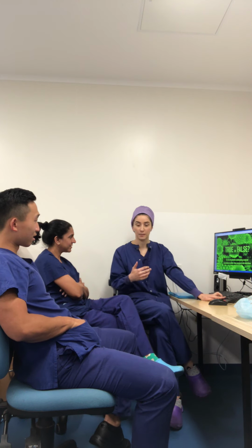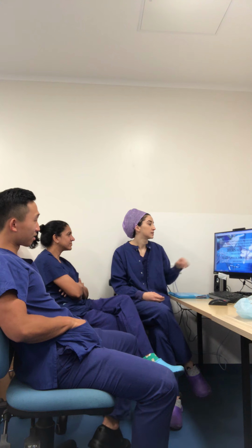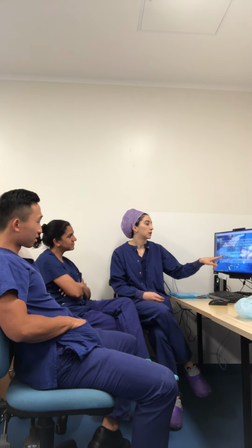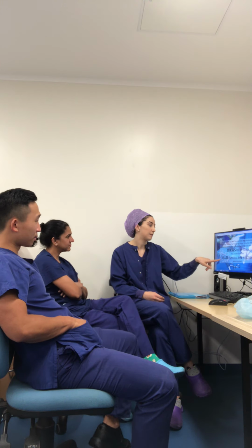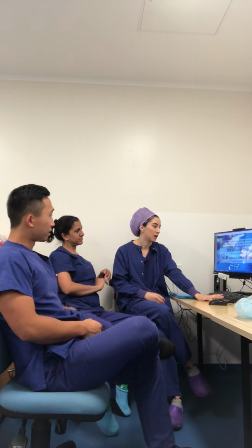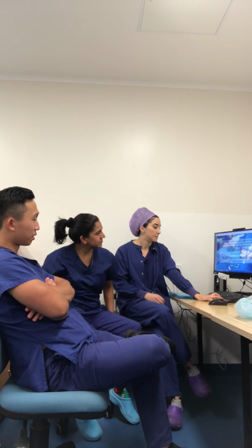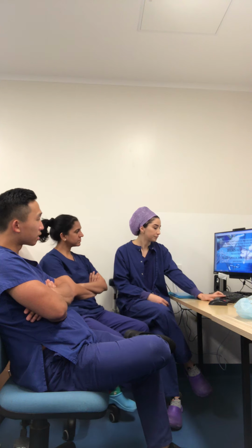2 to 5% doesn't seem like a lot, but if you think about the bigger picture, a study from the Victorian Healthcare Associated Infection Surveillance System found that out of 183,625 procedures, there were 5,123 surgical site infections. So that's obviously a huge number. So basically we just want to know how we can stop this.